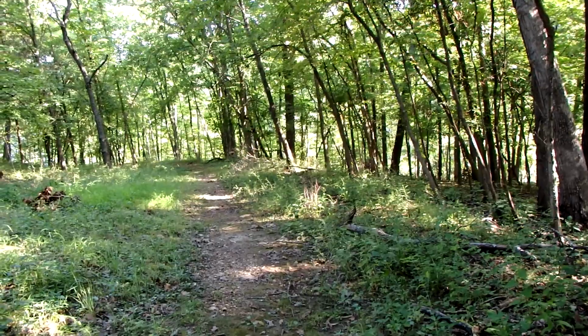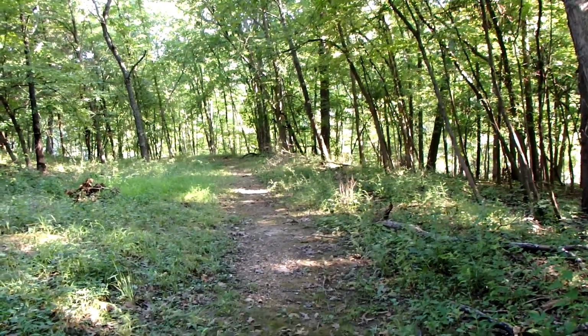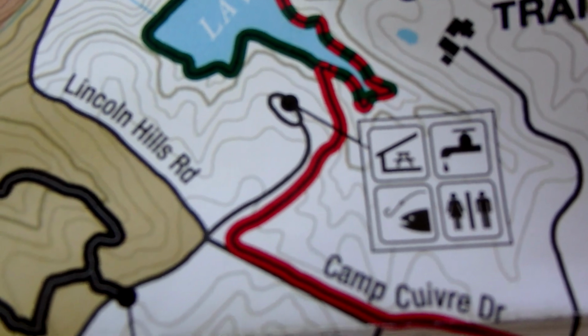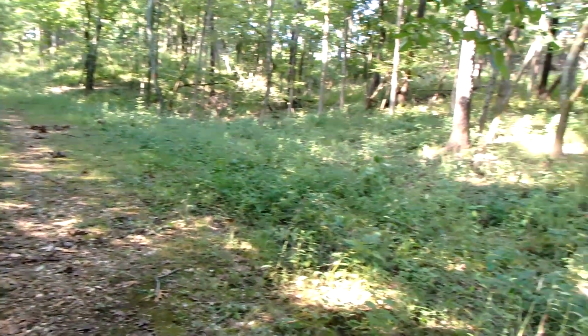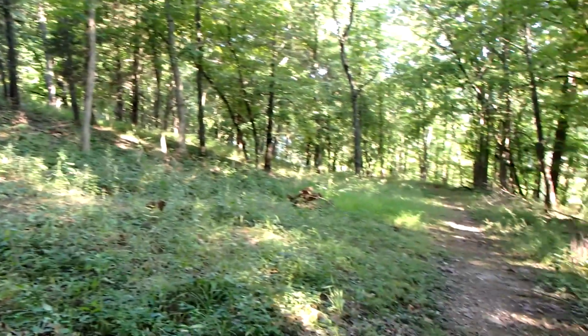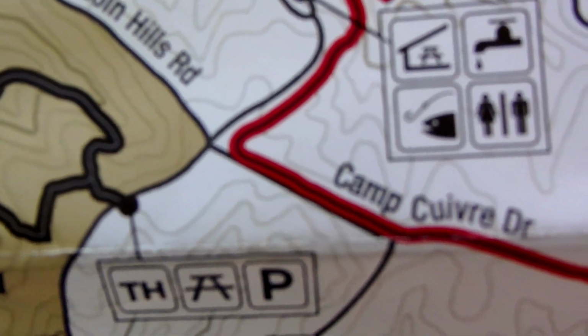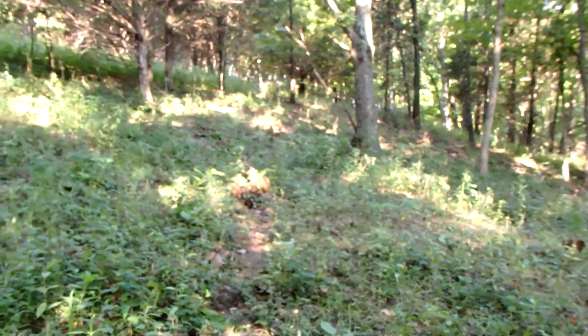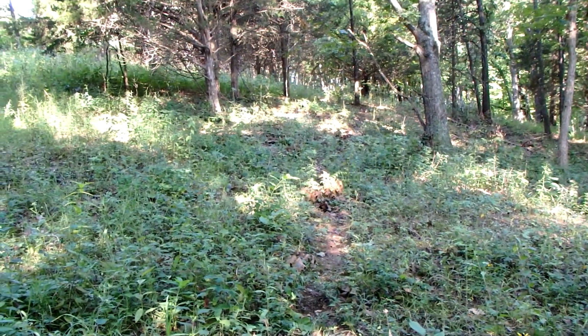All right, guys, so as usual at Cuivre River, I'm kind of at a loss as to where the trail is. So let me zoom in here on the map. I came up to this little trailhead, and you can see that the trail is below the road. Well, I couldn't find the trail below the road, so I came walking along and found this double track, and I figured, oh well, maybe this is the access down to the trail. So I followed it down, but it doesn't seem to be going quite the right direction. I'm supposed to follow along Camp Cuivre Drive. So I had found a trail that kind of looked like this, and I was like, well, I don't know if that's it or not.